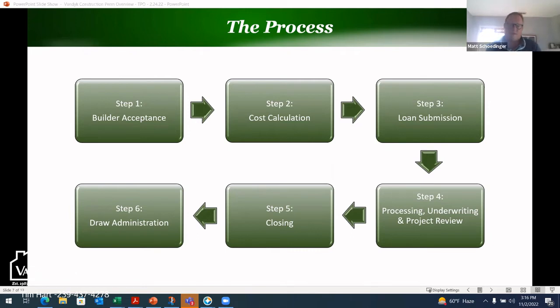So what happens is we continue with the construction loan, we finish out the build, but the borrower is required to refinance into another loan because we can't sell that loan in that situation to the government. So that would happen there. I think that takes you.